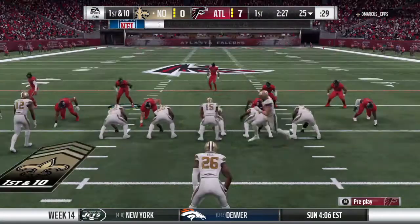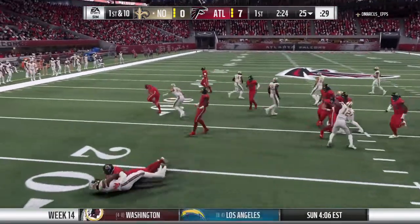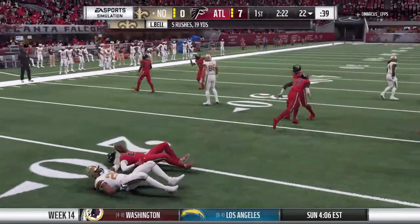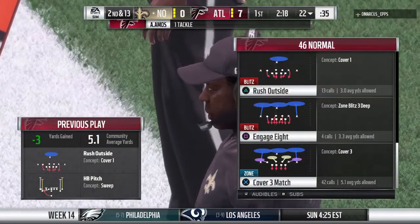Obviously costly. But they can't afford to just bunker in now. All right, good field position means go ahead and attack on offense. Try and press the advantage a little bit. They just have to be better with the football on this possession.